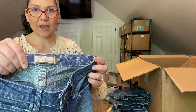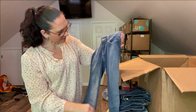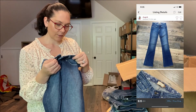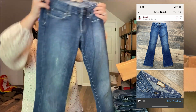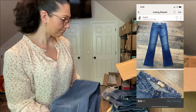So good news and bad news. Good news, it's Paige. Good news, no puckering. Bad news, these are really dated, and they're a size 24. The Hollywood Hills Classic Rise Bootcut. Yeah, these are super old. They are organic cotton, the tag says, so that'll be a good tag to use. I guess we'll see.